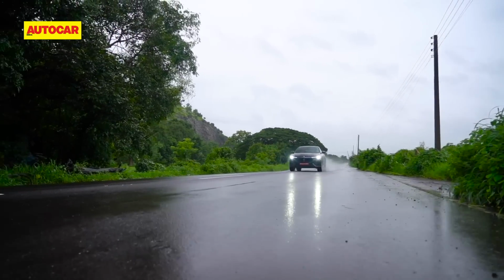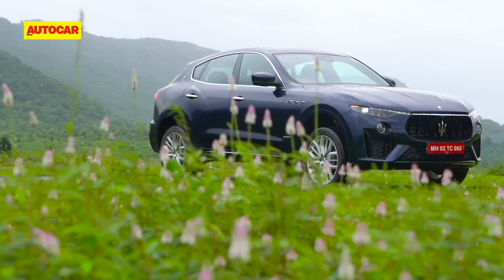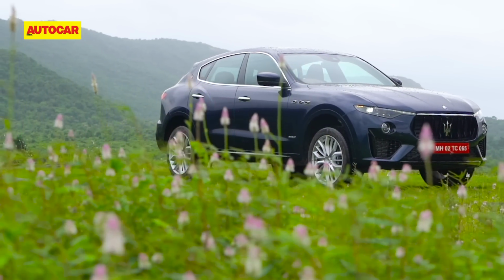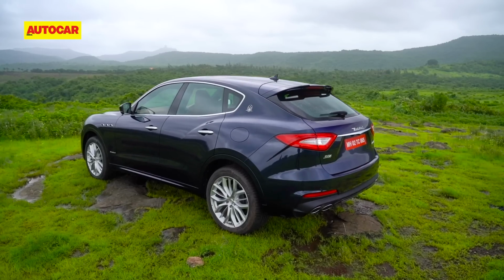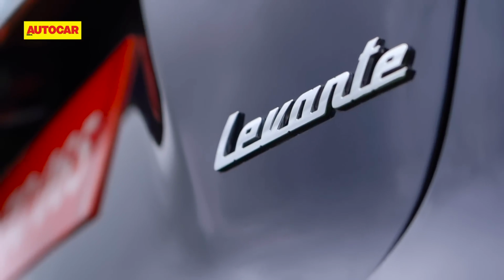So it isn't the fastest in a straight line or around corners, and at Rs 1.63 crore ex-showroom, it's more expensive than some of the others. If these attributes are high on your list, you will do better elsewhere. And that's why the Levante isn't a hot seller.